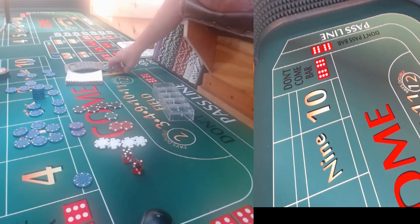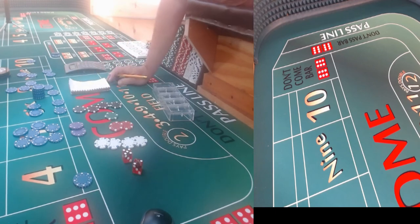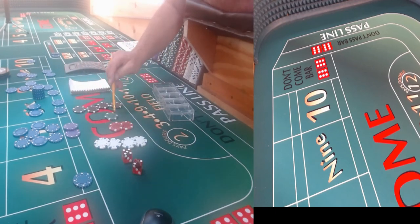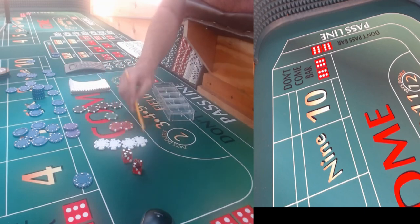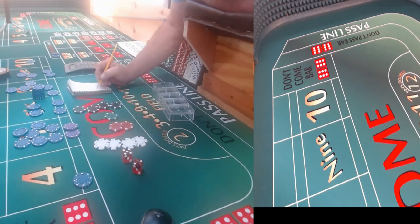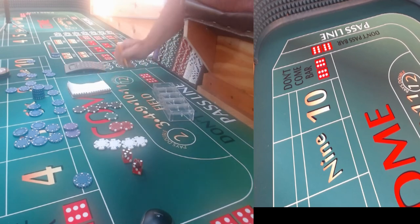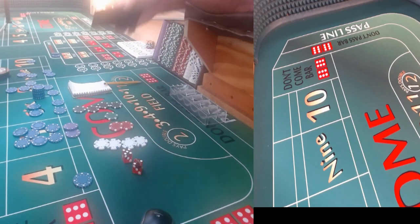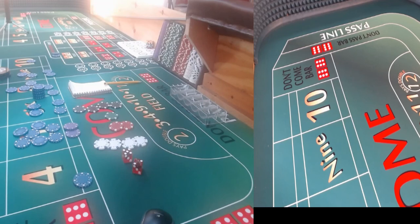So after 36 rolls, this is our buy-in of 1,000. We have $439 to the good. Can't beat that. Take that money and walk away. Walk away. But that's easier said than done.